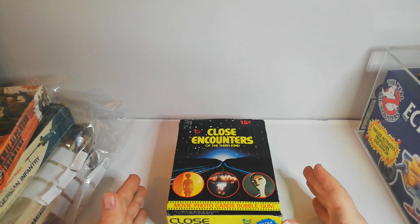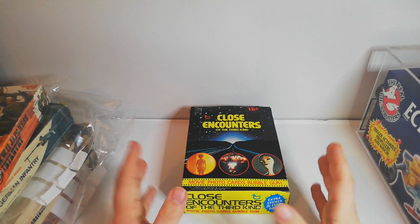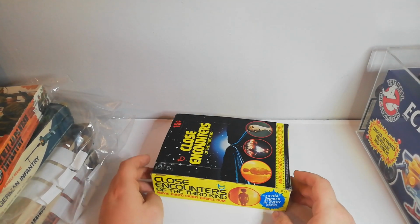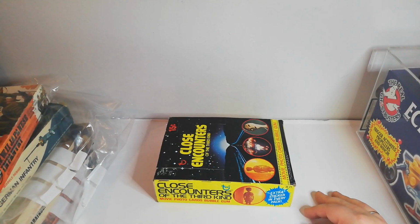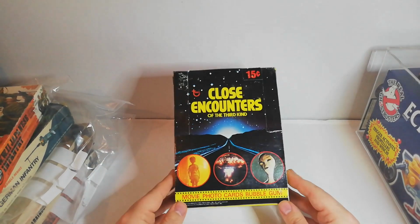Also, there's a chap, most people probably recognise him, called John. He goes round, he's on all the groups, and he has some of the most amazing, random vintage things for sale, mainly vintage toys and movie-related stuff. He collects merchandise more than action figures and stuff, and he always has good stuff.